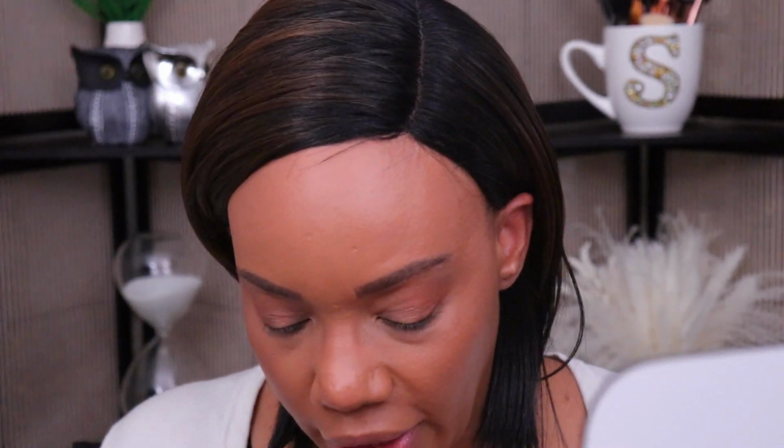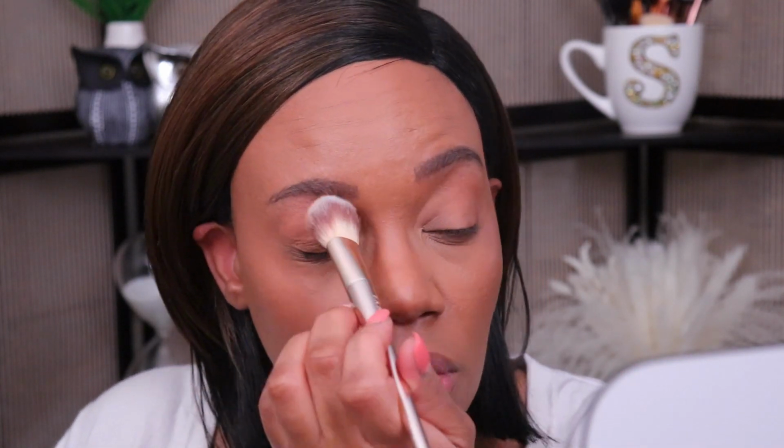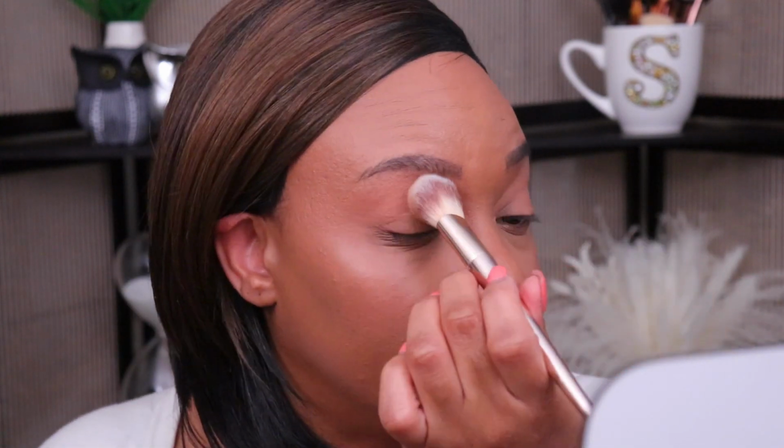I'm picking up the brush that I used to set my under eye, and I am going to put a tad bit more powder on my eyelids just because I did put some of that cream bronzer up there too. So again, I don't want to cover up the glow that's happening on my eyelid, but I want to make sure they're set because I do get oily right there as well.